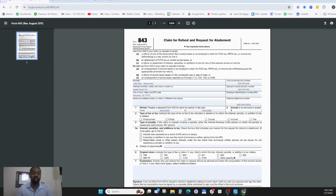I put the amount that I'm trying to get the penalties abated, right? So you put that total amount there. Usually it's on your IRS letter or on your account transcripts that show what your total penalty amount is for that year. And then the type of tax varies depending on what you need to get abated, but most of the time it will probably be income. Check with your IRS agent or your CPA what type of tax and what type of penalty this is. But usually, if you're dealing with an individual, it's going to be income.